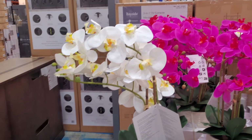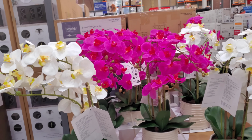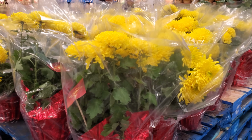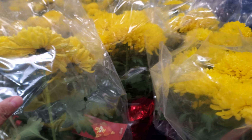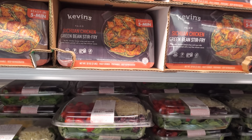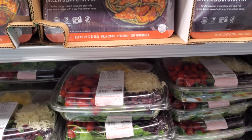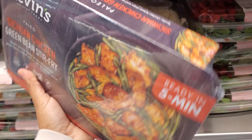And of course, these are going to be $40. They're really, really nice. And yes, they're fake. No idea on the price. These are really, really nice. Kevin's green bean stir fry is $12.79. Let me bring it down.